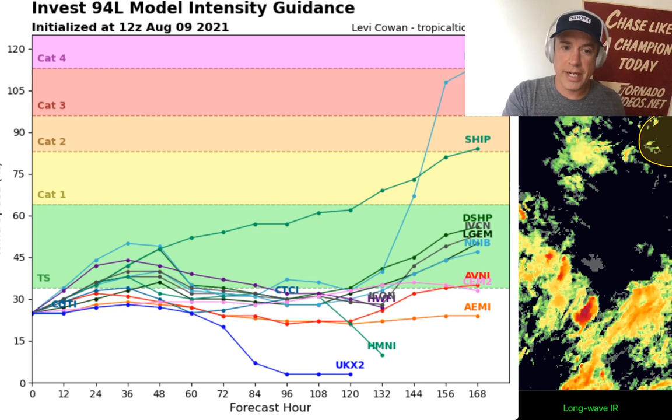So these are the hurricane model intensity forecasts. This is from tropicaltidbits.com, and at least the good news is that a majority of these models do hold this near or below tropical storm strength, and that's because of the land interaction. There is quite a bit of dry air as well in place across the Atlantic.